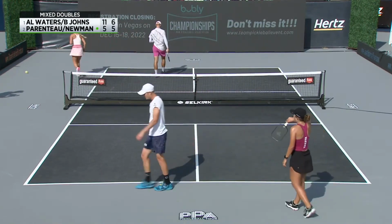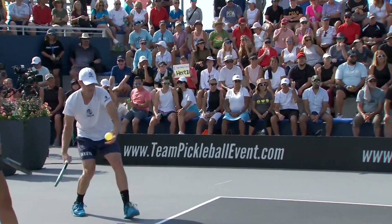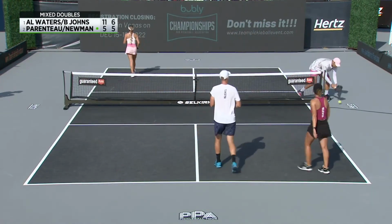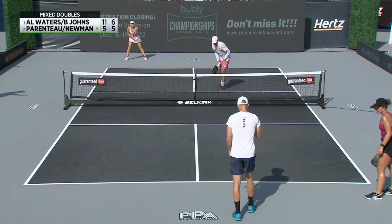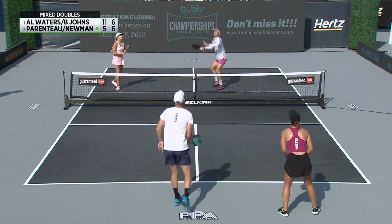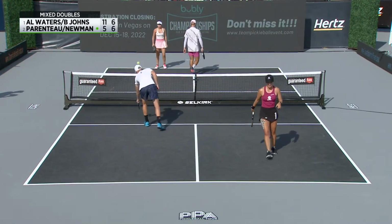Well-placed shot by Leigh. After total miscommunication. Like, who's taking this? And then Leigh just sort of slides like a half-speed topspin ball that no one, including herself, was expecting. They're so talented, they can overcome so many things. But how about the scoreboard right now? Back to even. Newman and Parenteau have not led in this game. And they will not take the lead there.